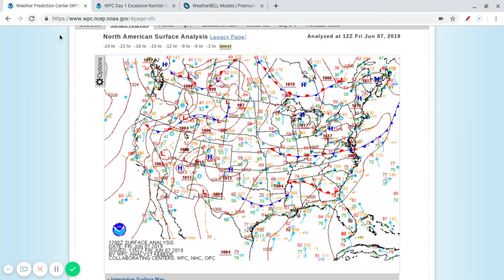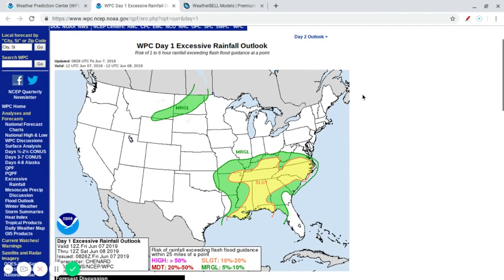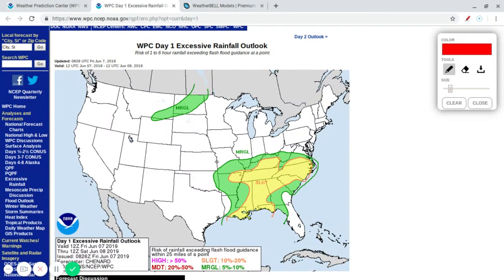But right now we're going to look at the excessive rainfall. Today for the excessive rainfall outlook, there is a large slight risk in Arkansas, Mississippi, Louisiana, Alabama, Florida, Georgia, South Carolina, North Carolina, Virginia, Tennessee, Kentucky, and Missouri. And then there's a marginal risk around that. But then we have another marginal risk in North Dakota, Montana, Wyoming, and South Dakota, and parts of Minnesota later this evening.